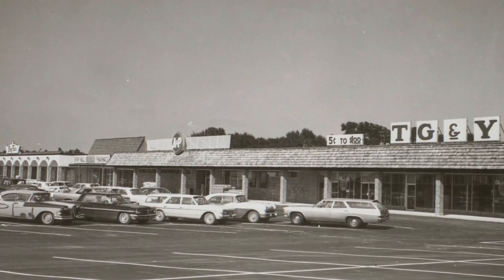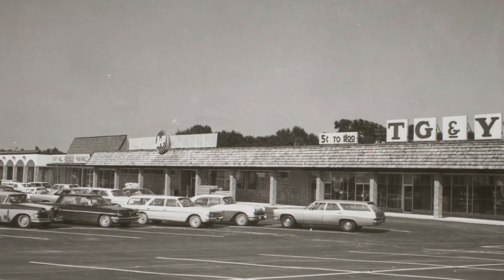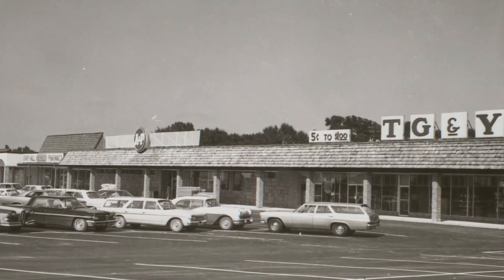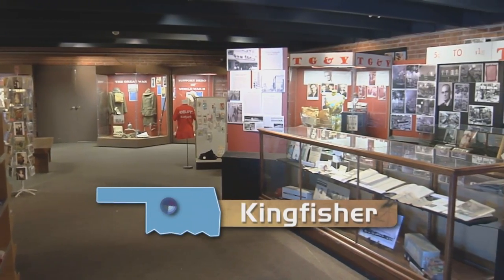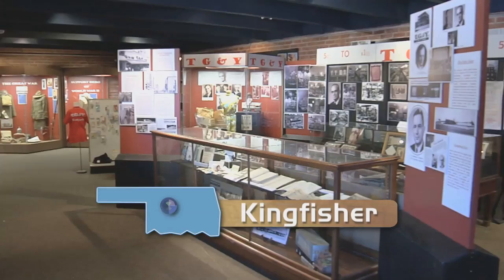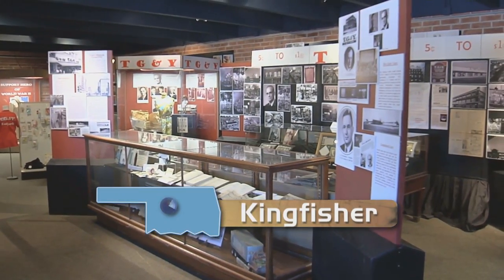And right now, there's a group of people who've all come together to make sure that everyone remembers this very well-known store. So we're going to head up to Kingfisher to the Chisolm Trail Museum. Do you remember the slogan, "Your best buy is at TG&Y"? I do. I have fond memories of going to the TG&Y on Saturdays with my grandparents. This exhibit, called TG&Y, an Original Oklahoma Icon, is a nostalgic and educational trip down memory lane.